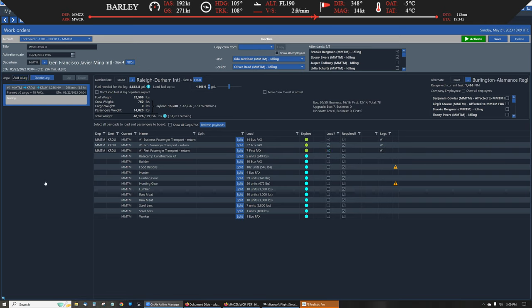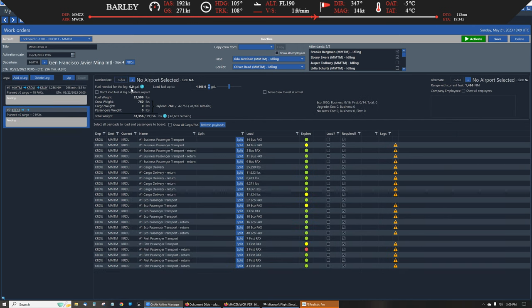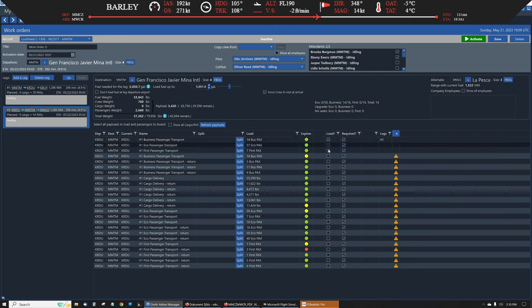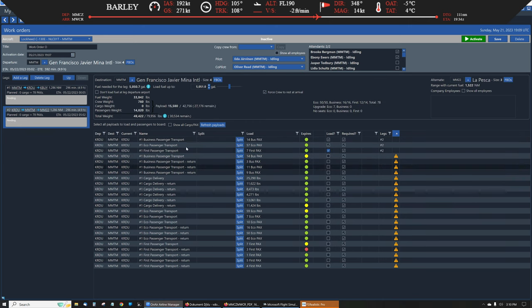And I'll add the return leg, because these are designed as out and back trips, so everybody gets home every night. Tell them to go to sleep when they get back. That's 10 hours. That's a day. Let's see. We don't want to reload cargo that's already been loaded. So we want these three. And there's nothing else to load.